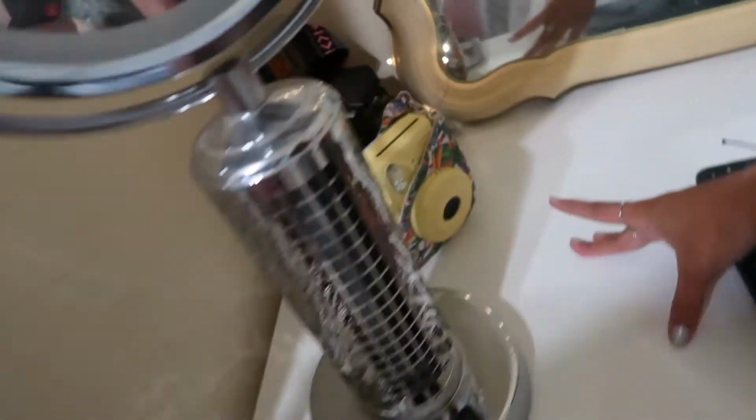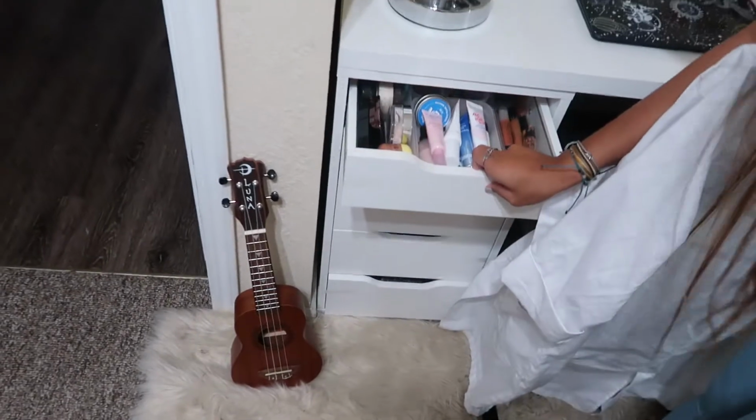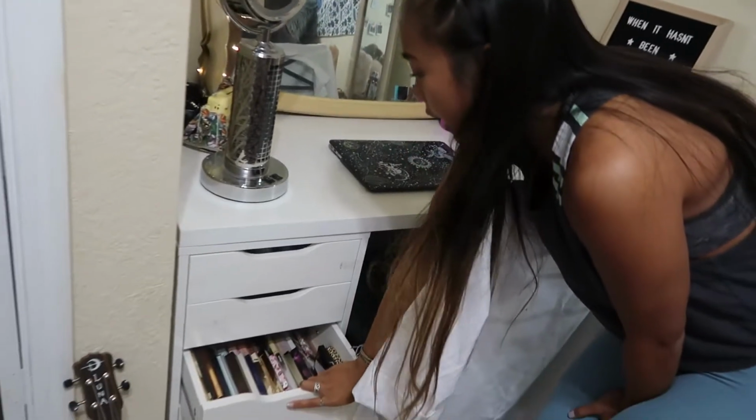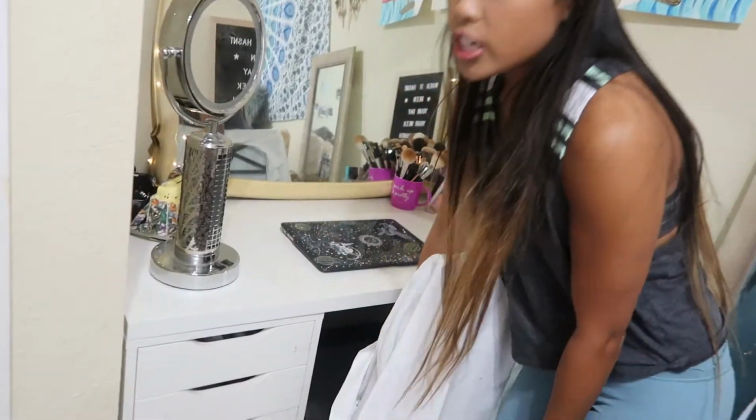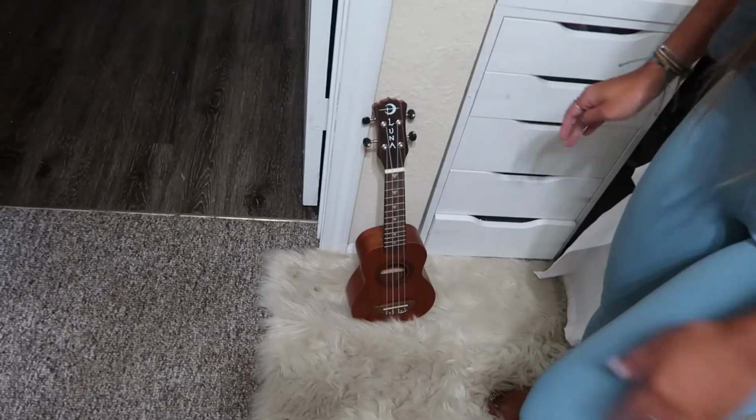Ross. And then I have all my cameras in this corner, so it's mainly just my Polaroids and then 2 of my film cameras. And then this is pretty much all makeup, so if you guys want a makeup collection, I have an old video on it actually, and it really hasn't changed that much, but I can do an updated one if you guys want to. Got my ukulele. Play a little song.